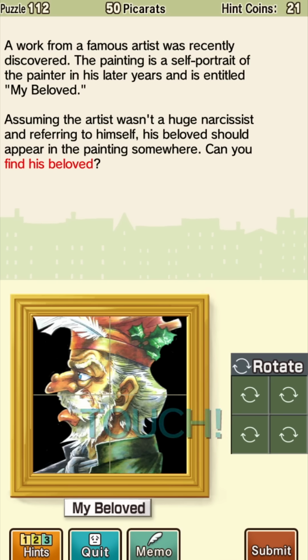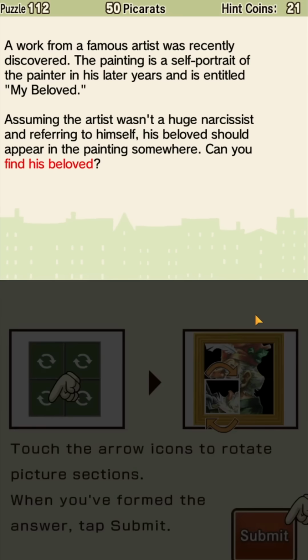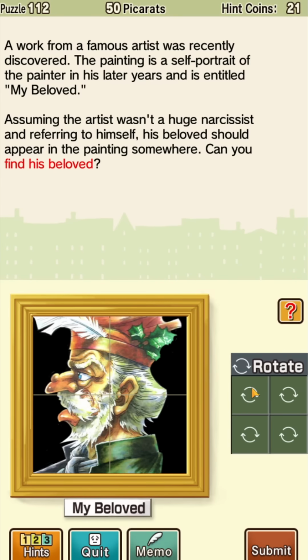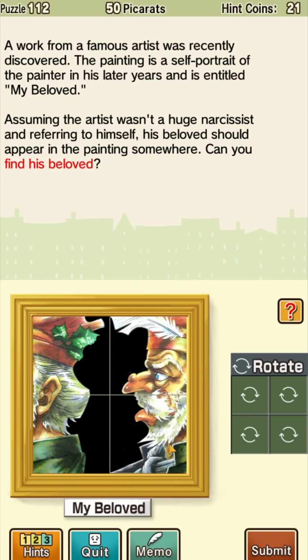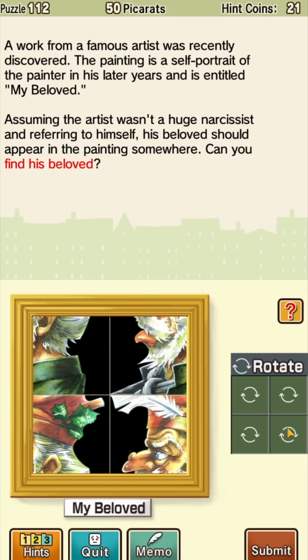Is it a woman? Oh. Move the different sections of the picture around by tapping and dragging. Touching the arrow icons to rotate the picture sections. Okay. And now he's looking at himself. Look at him go. Oh, you rotate them here.